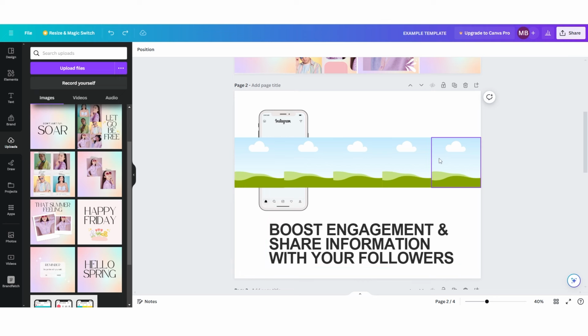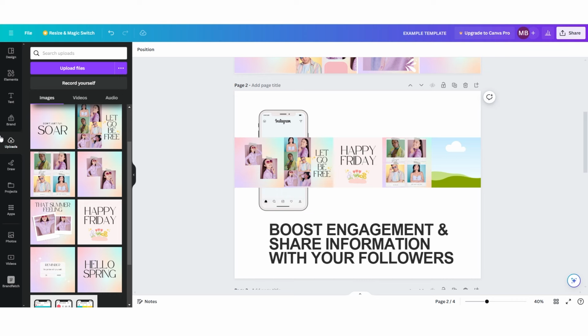So I have this template set up here. It's just like a phone. It would show maybe what a carousel of these pictures would look like. And once again, you can be as creative as possible. This is just what I like to do.